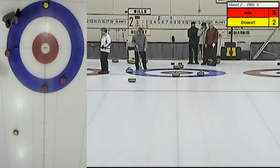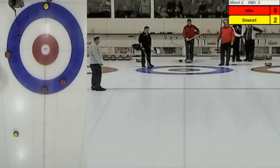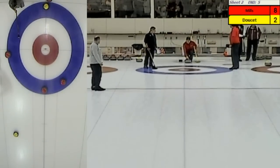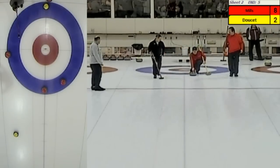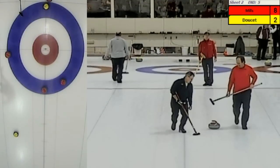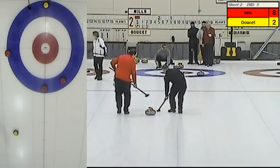So it looks like he's trying to draw down to the one that Doucette just threw. And if he's light, he's light. Sit somewhere in the top 8 or top 4. Even if he guards that slot. Right. Well, he just needs to be in the house, anywhere that would be counting right now. That outcounts the yellow stone. He'll be fine.